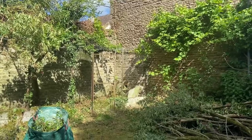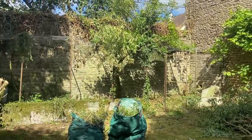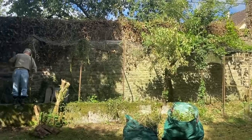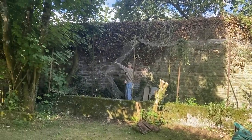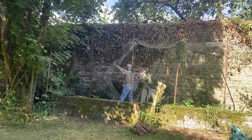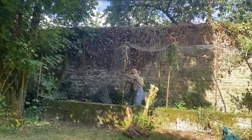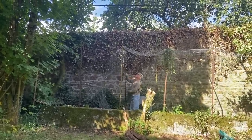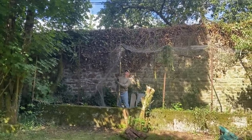Well, Alf's getting there slowly, as you can see. Slowly making his way down. Oh, speak of the devil, there he is. The annoying thing is the chicken wire, having to actually get that away from some of the vegetation, which is causing us a few problems, but we're getting there. Or when I say we, better not say that. Alf's getting there.